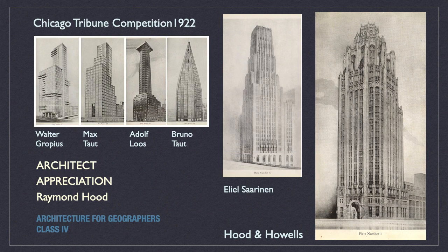The four Germans on the left got worldwide press for their Bauhaus and fantasist concepts, while Eero Saarinen's father, Eliel Saarinen, took second place and made the strongest impression on fellow practitioners, the one that you see in the center there. But Raymond Hood recognized that, as I said in our first week, the art of architecture is getting someone else to pay for your vision. He read the room correctly and designed a building that fit its context and the client's wishes and expectations, and they won.